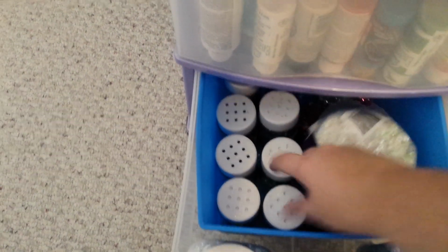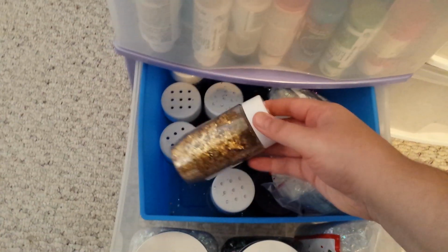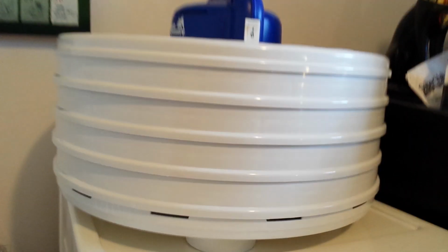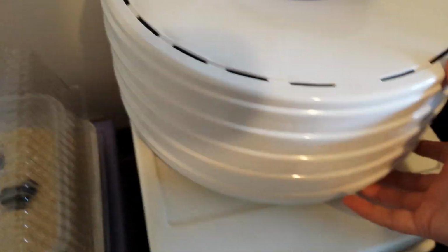And then down here, I lied, it's not all paint. I've got some excess glitters, and oh my god, this cello glitter, which is my favorite in the whole world. I've got a ton of it, as you can see. And then this one here on top, I have my dehydrator. It's actually a pet treat maker, and I use that to cure my resin when I'm in a rush.